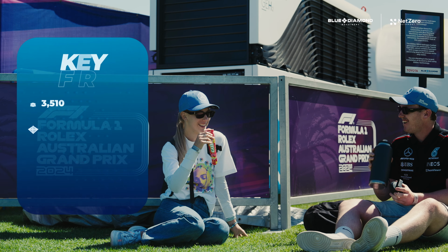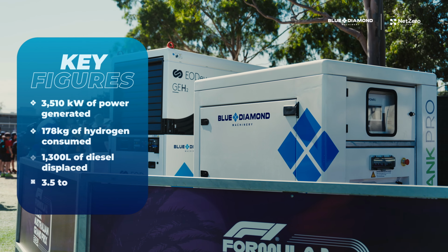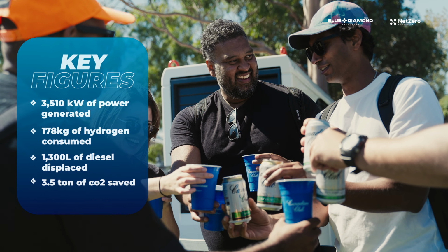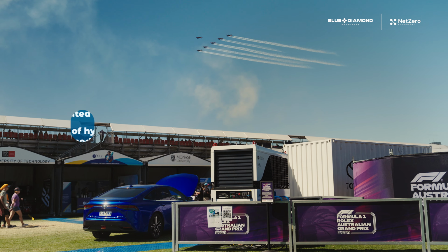It's been amazing. So a really exciting opportunity for us to be able to demonstrate the way that these technologies can work together, and providing a case study to what we hope will provide a framework to do these types of events in the future, completely zero emission.